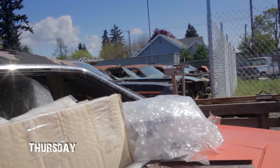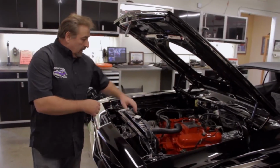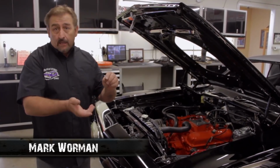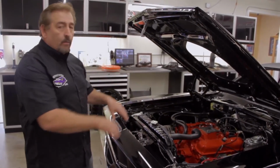All right, Chrome Dome, we got 3 days. Let's rock it out. Let's take the number one plug out. And what we need to do is pull out the spark plug to the number one cylinder, and we crank the engine over until it hits top dead center of the compression stroke. And when it's on top dead center, TDC, if you will, that's what I call it. Then the distributor drops down in the hole, and it should be pointing to the number one position on the distributor cap. This will be factory OEM specs.